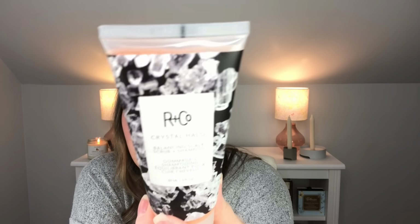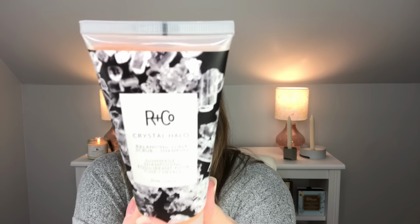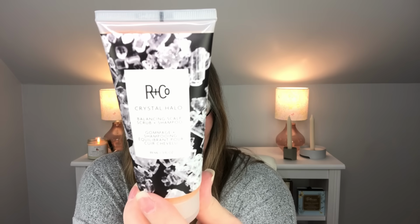But that is that. Next we have an R&Co Crystal Halo Balancing Scalp Scrub Shampoo. I will probably use this because I like R&Co. I like scalp scrubs. If I don't like it, my husband will. Somebody around here will like a scalp scrub shampoo. So yay. This one will definitely get used.